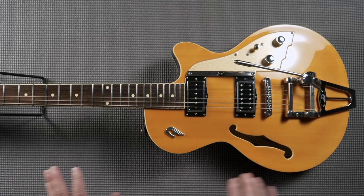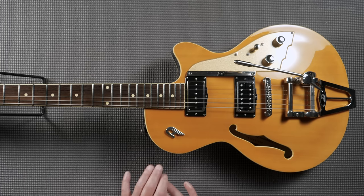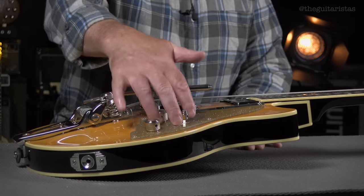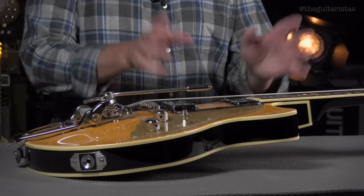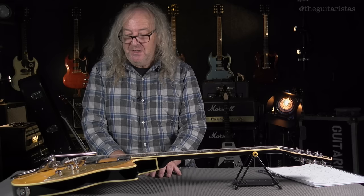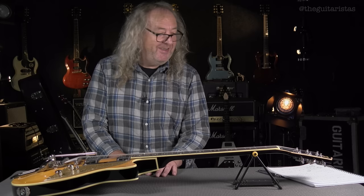We're going to do a deep dive look at this today. We're going to take it apart. We're going to take a Duesenberg apart and have a look at what's under here and do what we normally do. We're not going to treat it any differently just because it's a precision-made instrument.